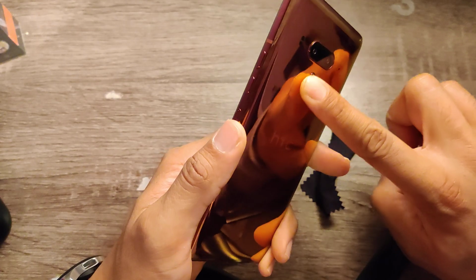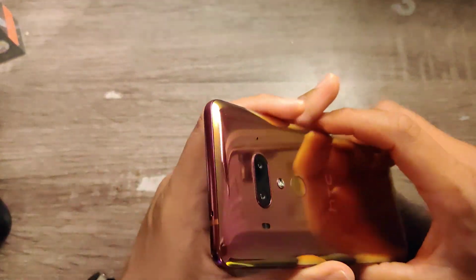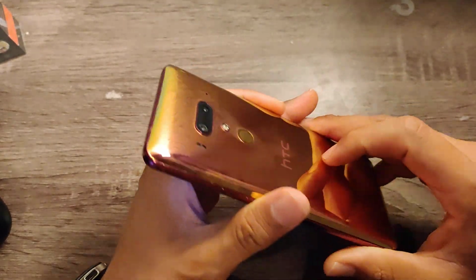I'll do a Rogue Phone 2 review here pretty soon. And I'm going to be a little negative about that because I was promised a great battery life and I was not given that.